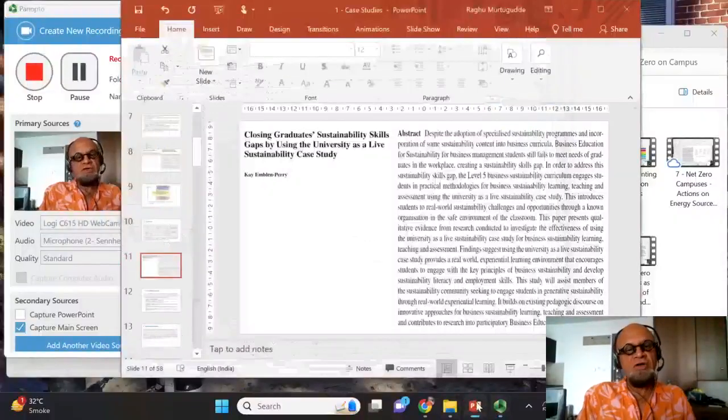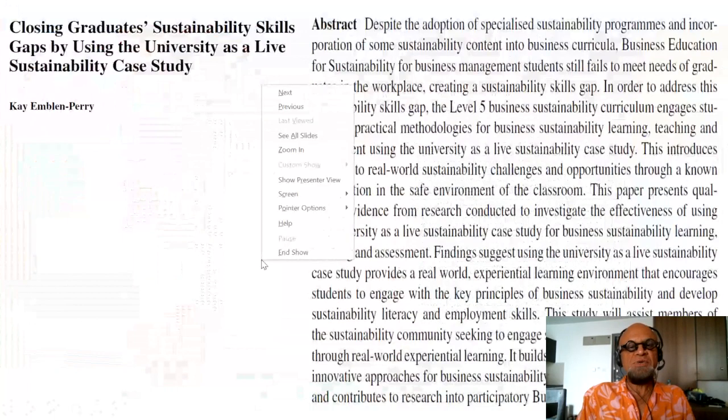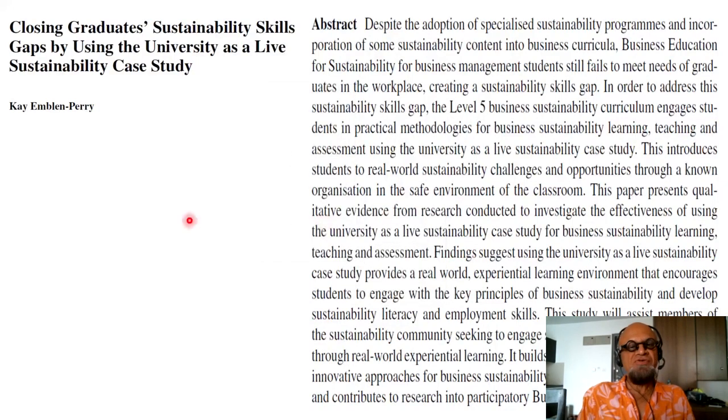So this is along the lines of some of the things we have already seen here. Closing graduates' sustainability skills gaps by using the university as a live sustainability case study. We've seen it in another way where we said if campus is a living lab for sustainability, then what are the skill sets they can learn from engaging in the sustainability implementations, right? So we'll read briefly what is new here.